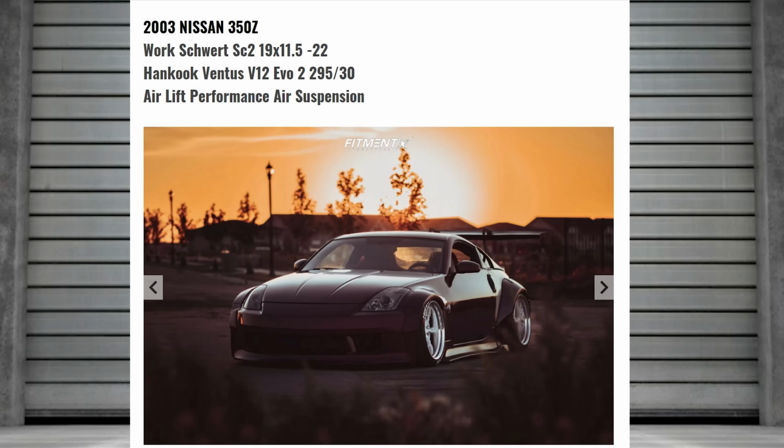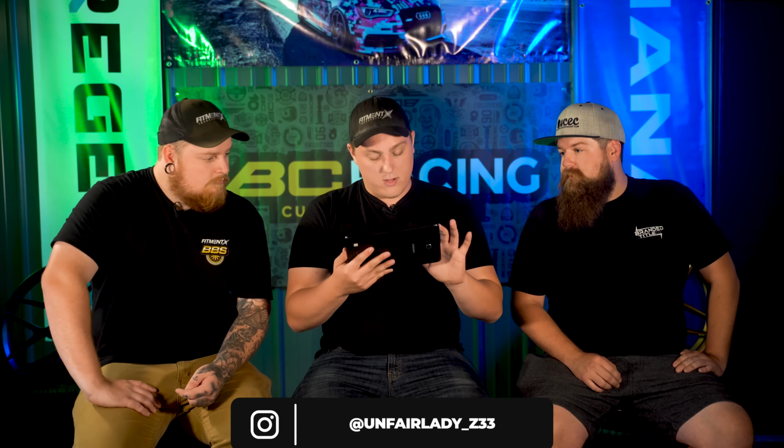7.5. Next up, we have a 2003 Nissan 350Z with some over fenders. We got some Work wheels, 19x11.5, -22 all around, some Hankook tires, Airlift Performance air suspension. This is Jaden's 2003 Nissan 350Z.